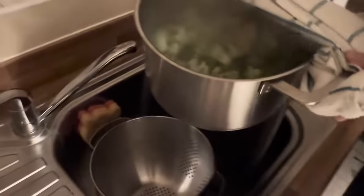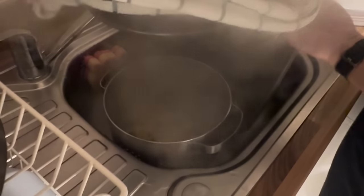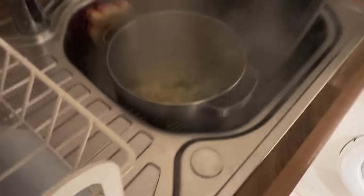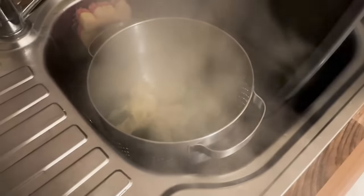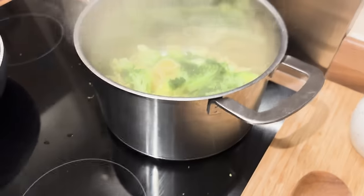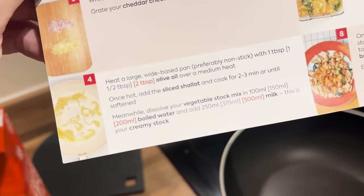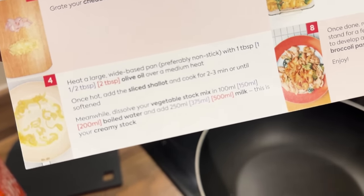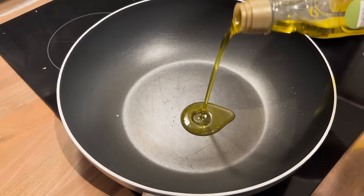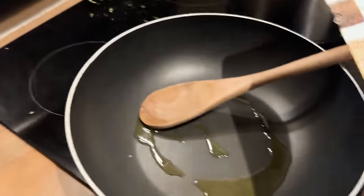Okay, the broccoli and the pasta's had 4 and 8 minutes, respectively. So that drains. And then back in the pan it goes. Although, let's take it off the heat so it doesn't cook. So the next stage is 2 tablespoons of olive oil into the pan. That's about it, isn't it? Yeah, we'll eyeball it. Then in goes the shallot.